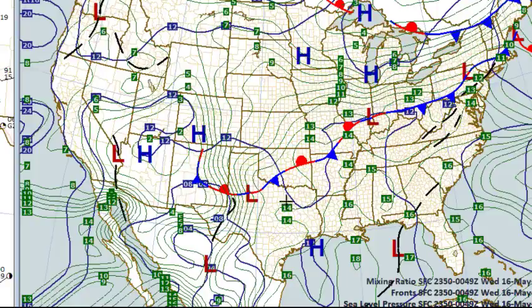And 10 grams per kilogram is going to roughly equate to about 50 Fahrenheit. So we've got our front through Oklahoma and West Texas, and that's that same front that we had up there in Nebraska a couple days ago, and it's just been gradually moving south. Very classic sequence for this time of year.